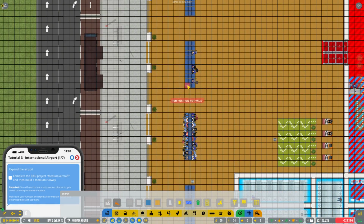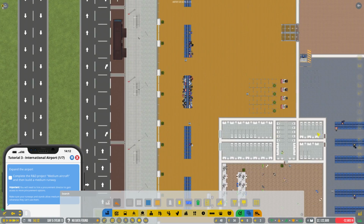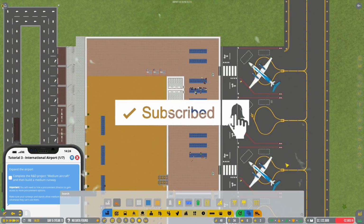One there, one there, one there, one there. That should kind of do the trick for now. Got the bathrooms available pretty much everywhere. People are waiting for their flights.